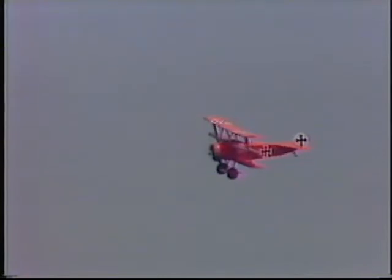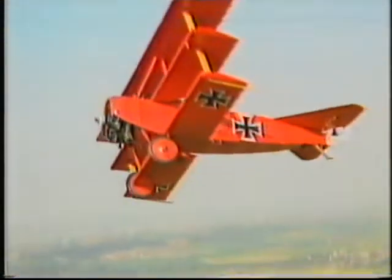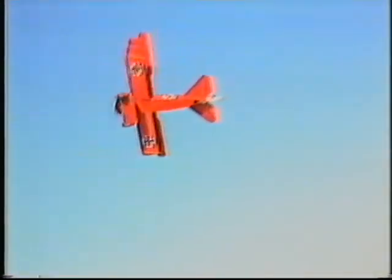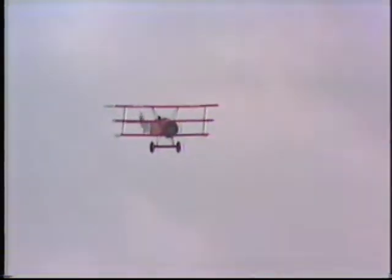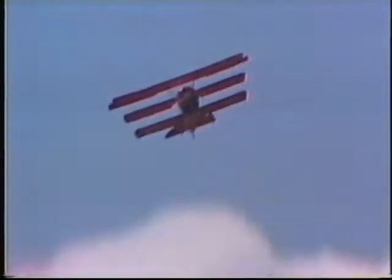It looks fragile, but there are large wooden box spars running inside all three pairs of wings. Its great merit was that it was incredibly maneuverable. And considering the great age of the design, it first flew in 1917, the performance is remarkable. It'll do 122 miles an hour at nearly 9,000 feet. Its ceiling is 20,000 feet. Its endurance is around 2.5 hours. It's being flown here by Robin Bowes.